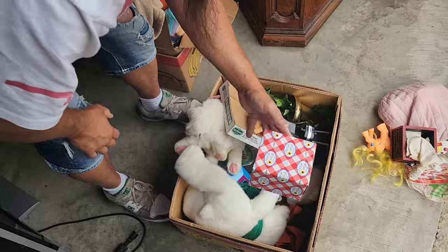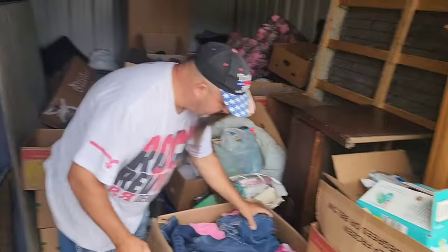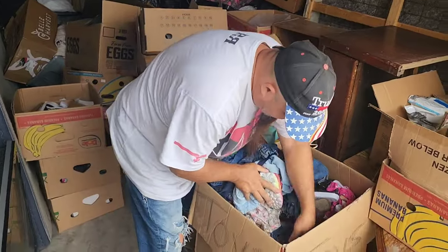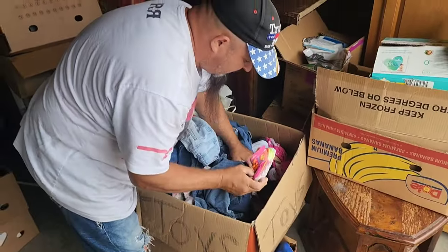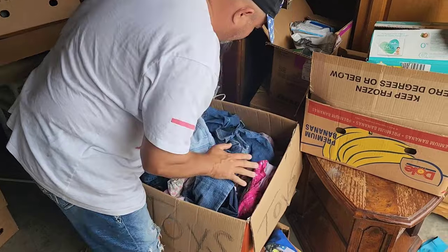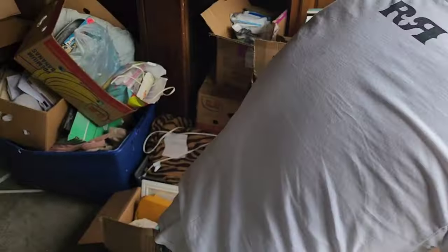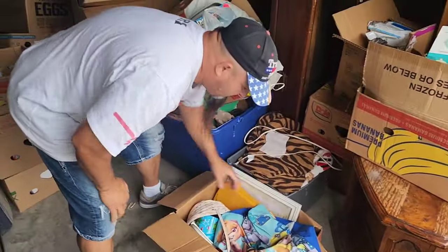And another empty box. Alright, we got these kids' clothes, jeans and stuff for $1 a pair. Let's see if that's all it is in here. This feels like all little kids' clothes. Little Skechers are nice. Lots of little shoes. This is more than the money of the unit right here. So at least we're making money. No gold yet, but we're making money.